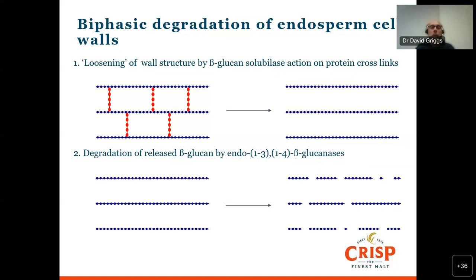So two enzyme activities are required, and the interesting thing is that at the early stage, when we've got solubilase activity, there is the release of these long chains. These are the villains of the piece. These are the chains which cause you the big viscosity issues. And then subsequent breakdown by the glucanases starts to reduce that problem of high molecular weight beta-glucan in solution.